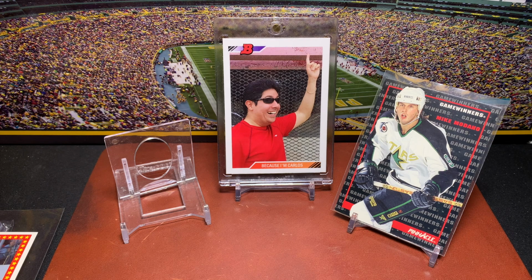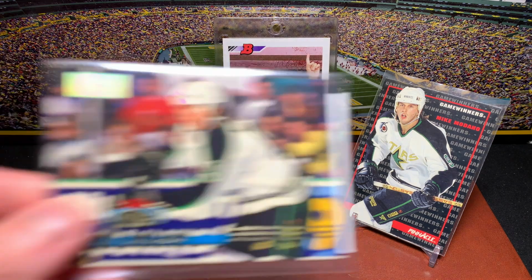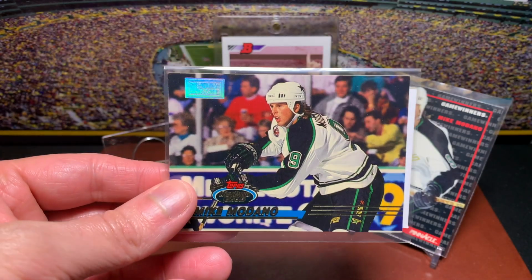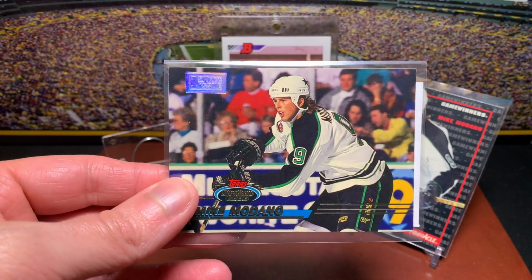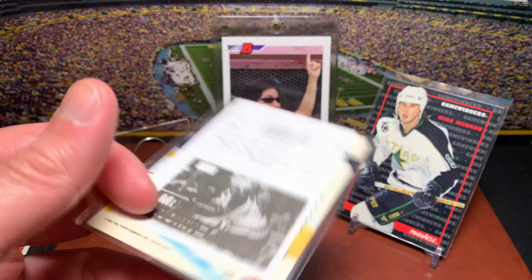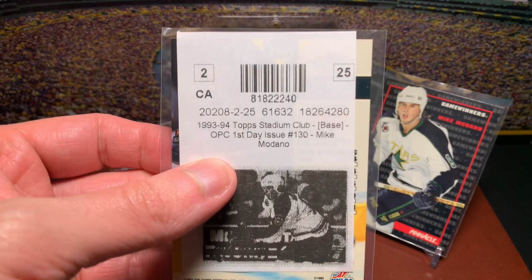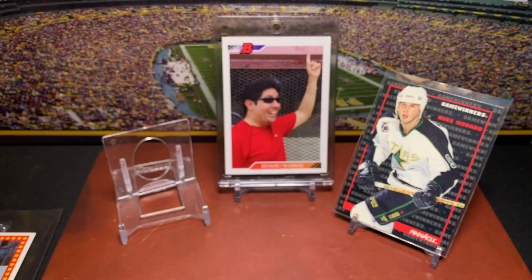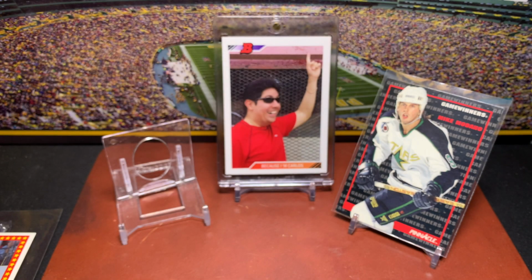Same kind of idea here. This is a parallel as well. So this is the first day issue. So again, a very early year card. You can see there in the corner, you've got the reflective foil, first day issue. So that's the O-Pee-Chee first day issue. The COMC does have these little slips on the back. I mentioned that in a previous video, so I'm going to take that out. As I go along and start filing these away, I'll be taking those out.